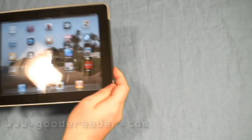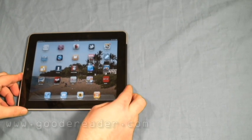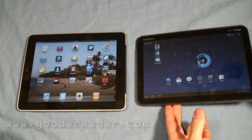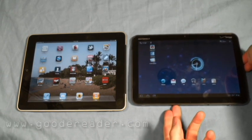Today we have a comparison battle that we're going to put head-to-head, two tablets on an array of tests to see who comes out the victor. We have at first, the Apple iPad. And on my side we have the Motorola Xoom with an X.